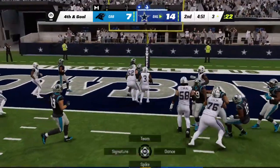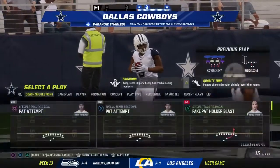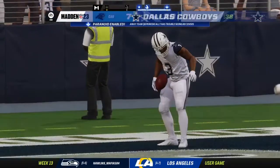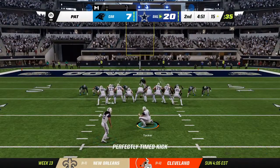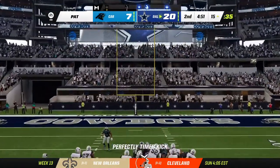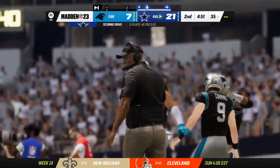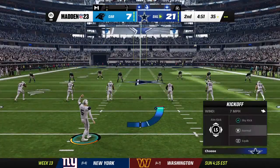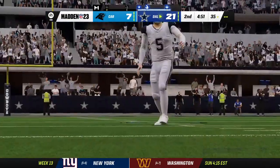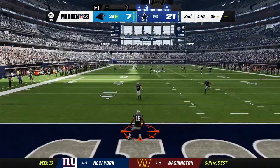Running for it, here's Chubb, and he'll get in. Touchdown, Cowboys. Nick Chubb, a 3-yard touchdown run. And the Cowboys' decision to go for it pays off with 6 points. No problem there on the extra point. And it's now 21-7. The kick team out there for the Cowboys as they run up to send this one away.